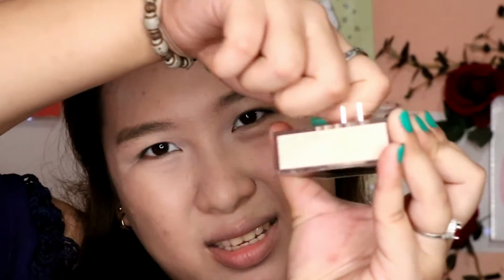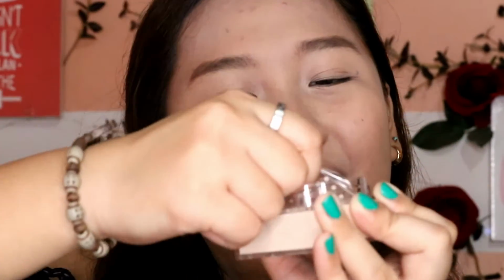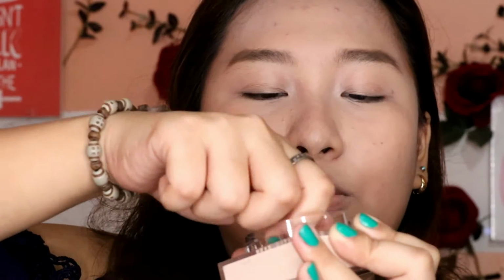And I know a lot of YouTubers like this. I can peel off the plastic on top. Oh, shoot. Okay, so someone called on the phone and I needed to answer it. But yeah, I took off the plastic on top and I have the powder right here. We'll see if this is my color or not. It feels like it's not.